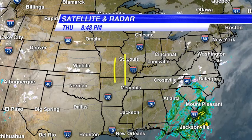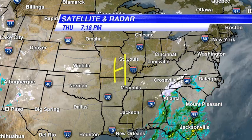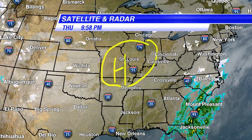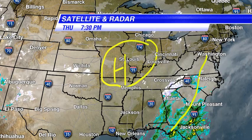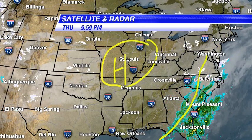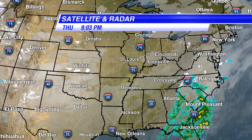Notice high pressure building in across the area. That's going to squeeze the clouds out. Has done so across portions of the Ohio Valley. Going to give us a cold night tonight. All of the precip out to the east and moving eastward. No problems with that for us.